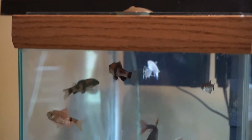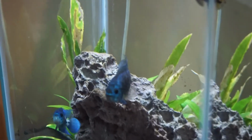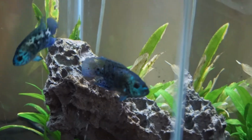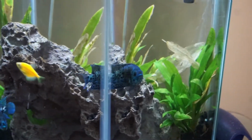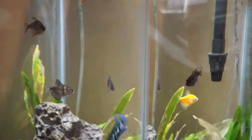Quick little update on the panda barbs that we got in the last video. They are looking and doing really good over here in the hexagon community tank. And look who's out. The big electric blue Jack Dempsey. Kind of a rare sighting. Don't see this guy out too much anymore. And there's the little guy right there, but both of those guys are looking and doing really good. But yeah, the panda barbs, they are looking great in here.